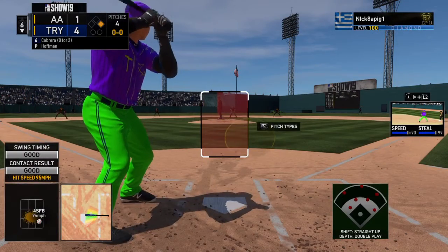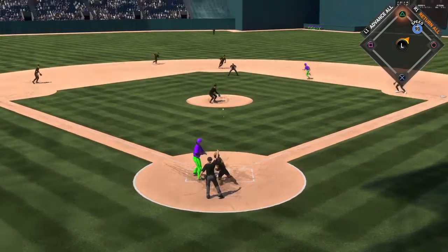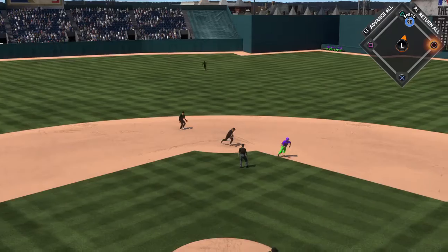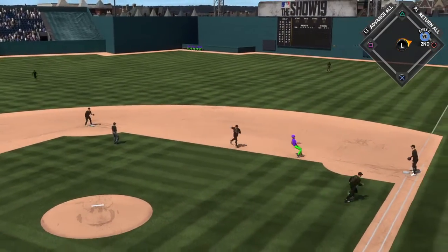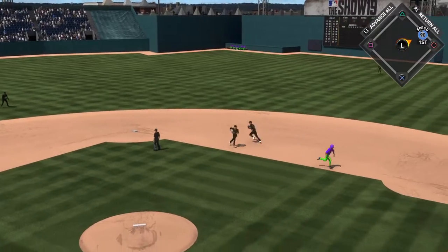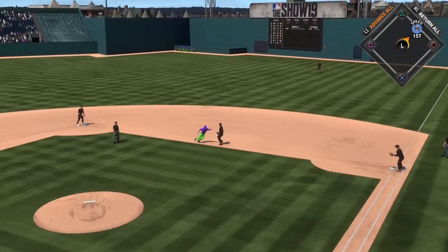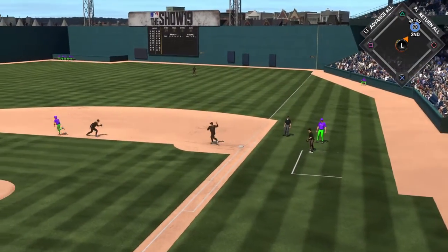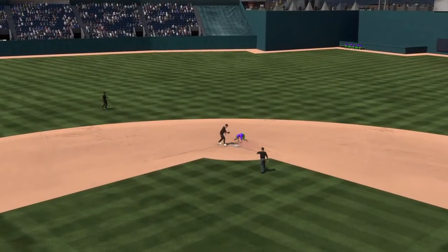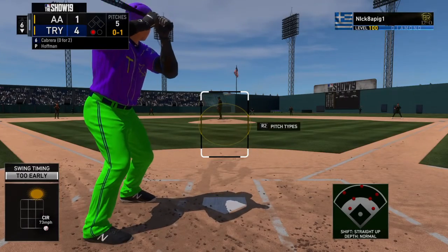Stepping up now, Miguel Cabrera. He's hitless in his two at-bats so far. Swung on and missed, the throw. Thought about going for second, but instead now they've got him in a pickle. And a good decision to throw as he is toast at second base.